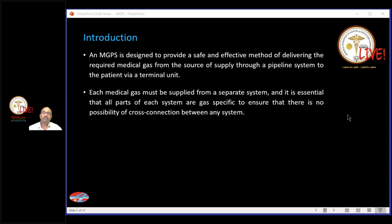So there is a source, which can be cylinders or which can be a plant. Then there is a pipeline system, which also has integrated alarms. And then there is a terminal unit, which is installed next to the bed of the patient, and from where the patient draws the gas.